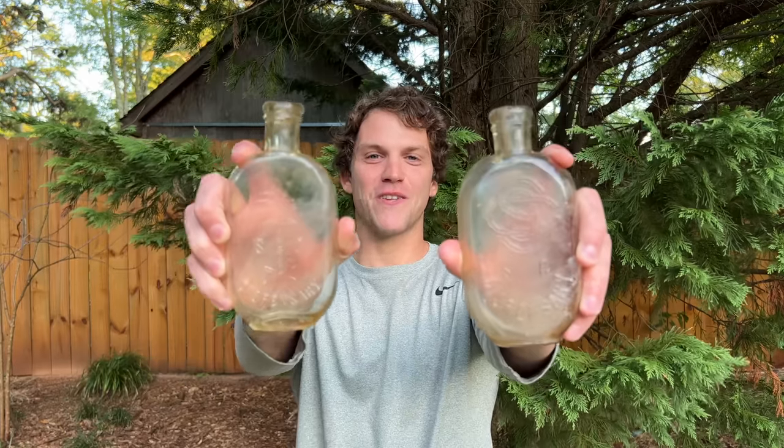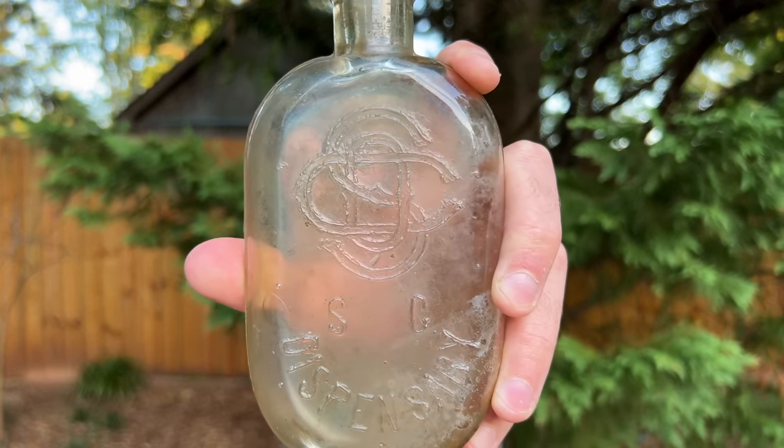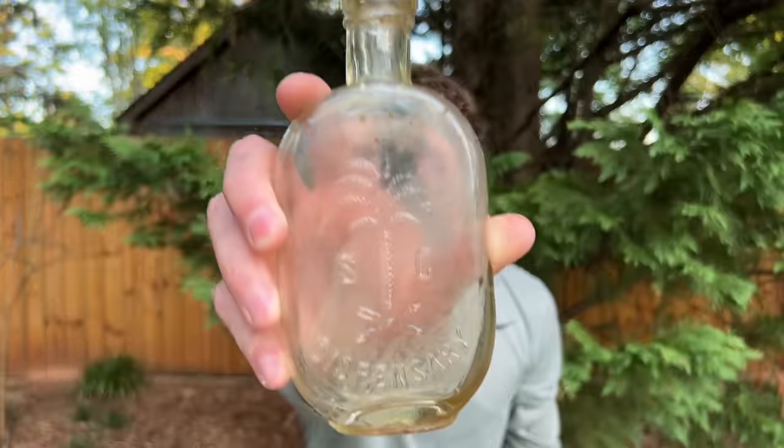I got 2 South Carolina dispensary bottles. How crazy is that? Take a look at them one more time. That's the monogrammed, and this is the one with the palmetto tree.